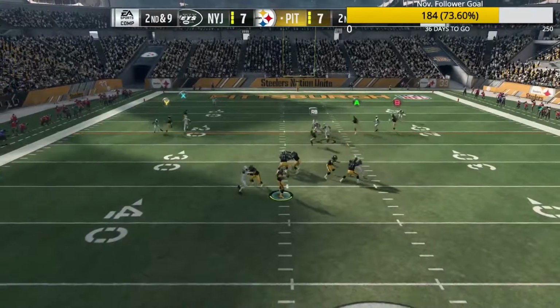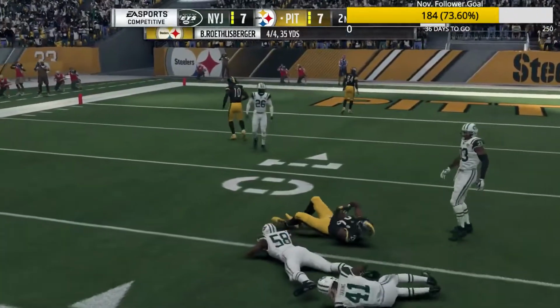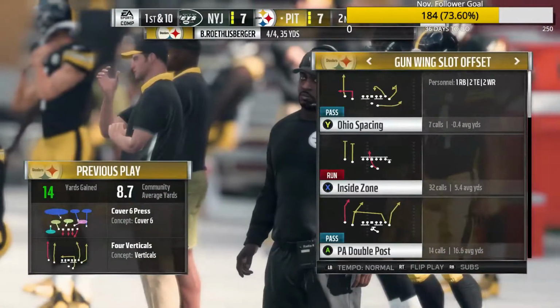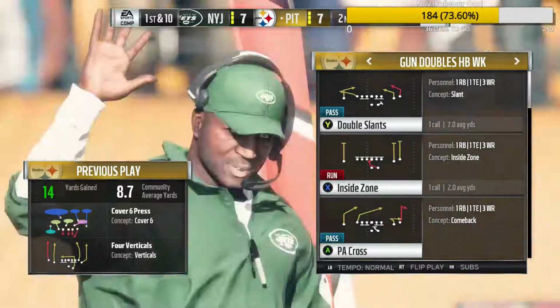Now Roethlisberger to throw on 2nd down. This is Bell on the dump off. And taking it to the 15-yard line before he's brought down. The passing game in rhythm right now for Pittsburgh. There's another first down.